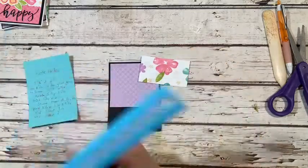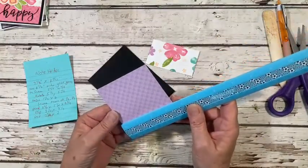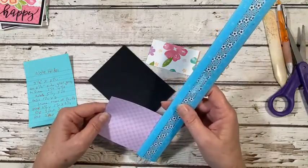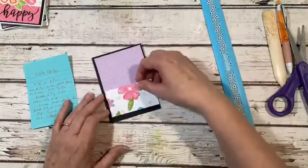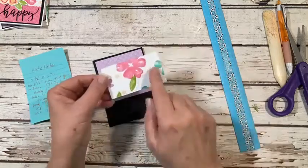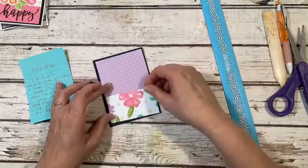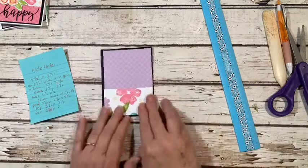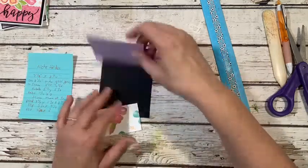I wrote my measurements down, but I wasn't clear on which was which. Okay, so this is 3.5 inches wide by 3 1/4 inches deep, and that's going to go on top. Now it is reversed from my cards, but it's okay because it's still the same designer series paper. Remember, we made our own designer series paper last week too. So this is a piece that I had left and I didn't want to waste it, so we're going to make it work. So I'm going to go ahead and glue this down.